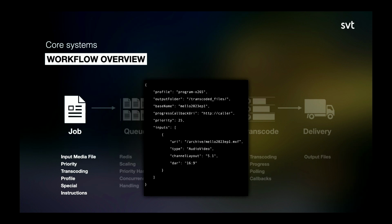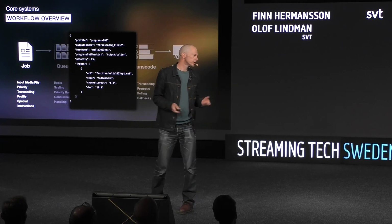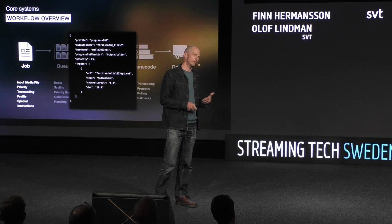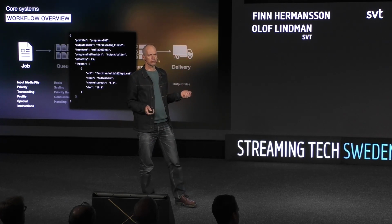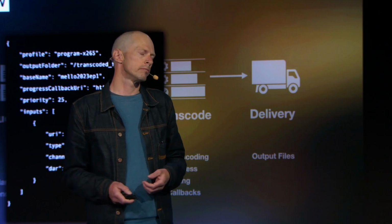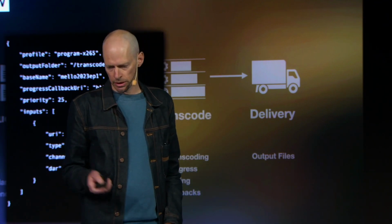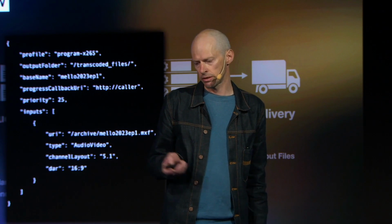In the first step, our app transcoder creates a job in Encore using a REST call. Here we specify a profile and where to put the output files and how to name them. We can provide a callback URI if we want to be notified of progress during transcode. We set a priority in the queue. Together with the location of the input file, we can provide some decoding instructions in case of corrupt or missing metadata in the source file. We can also tell Encore to apply cropping, padding, or to transcode just a part of the file. Then this job is stored in Redis, and next it's put in a work queue.